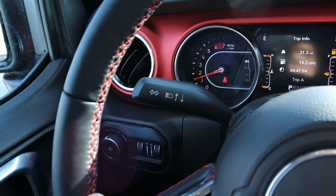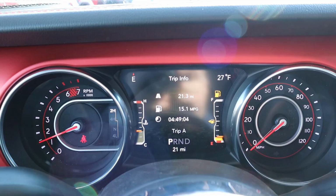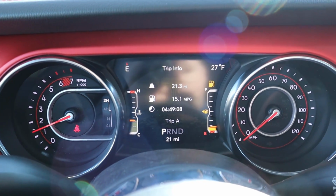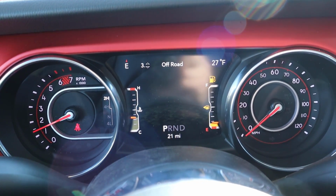Got your little light stock over there also for the turn signal, and then this is your windshield wiper stock on the other side. So we've got the little center stack in here. We've got the RPMs on the left side. On the right side, we've got the speed, and then you've got all these little screens that you can scroll through, give you different bits of information on the Jeep.